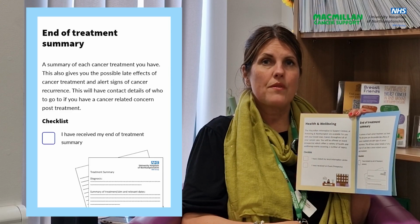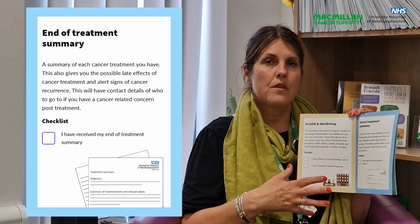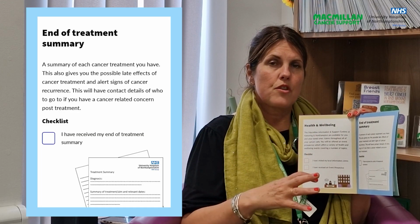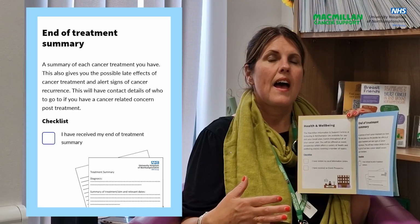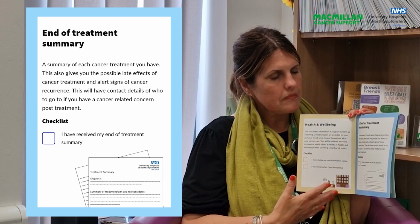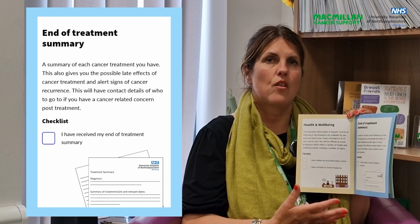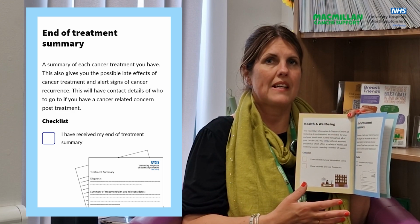For a lot of people, they have a fear of recurrence. So within the treatment summary, it gives you an idea about checking yourself. So for example, for somebody who's had breast cancer treatment, then on the treatment summary, there'll be a guide on how to check breasts after cancer treatment is finished, and then more importantly, who to contact as well. And then the support that's offered once treatment finishes, which is really important. Quite often patients say that's when they need a lot of support, once the treatment's finished and they get back to some kind of normality.